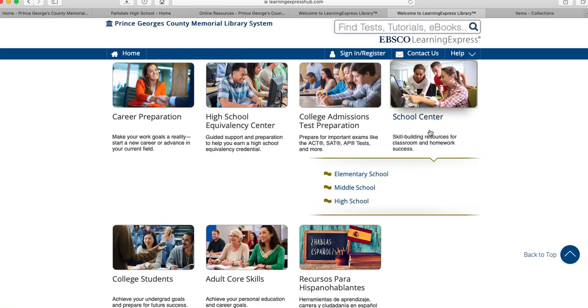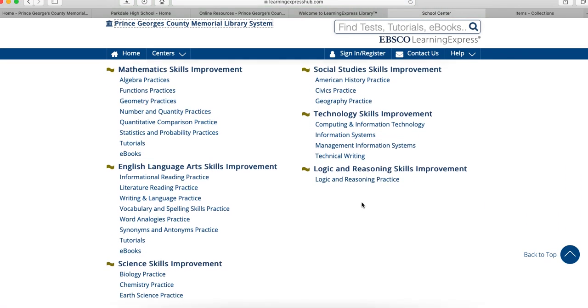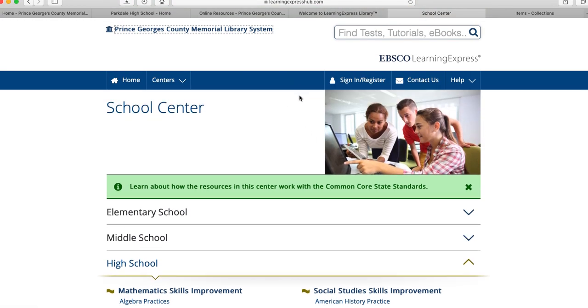So if you click on the school center, you'll see elementary, middle, and high school. And there will be a lot of resources here where you can study skills that you need. So you have math, English, science, technology. So this is Learning Express available from the public library.